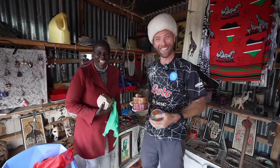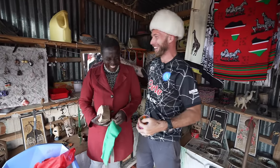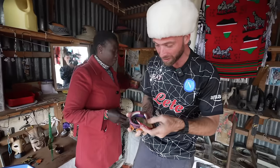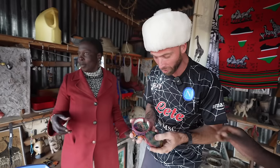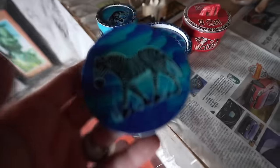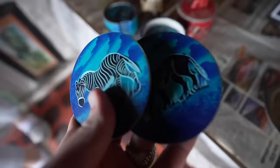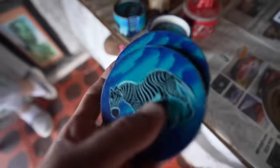I love this lady. This is true Kenyans. They're so kind. It's so nice. This is amazing. What craftsmanship, huh? Stone. Stone, dude. I've never seen this in my life. You know this in America? Yeah, you don't have this. No, impossible. There's no machine. This is by hand, dude.